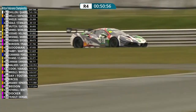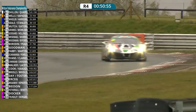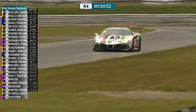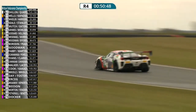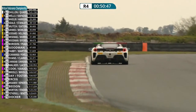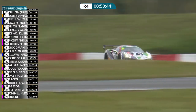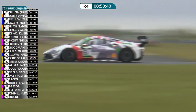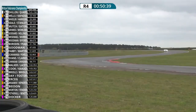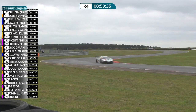See the brake discs glowing in the front wheels of Phil Quaife's Ferrari. He is pushing as hard as he can because he wants to build as big a lead as possible before he hands over to John Dillon. Can they take a win together this time? John Dillon went solo in race 1 and won. Safety car period adding a bit of confusion during the pit stop period.